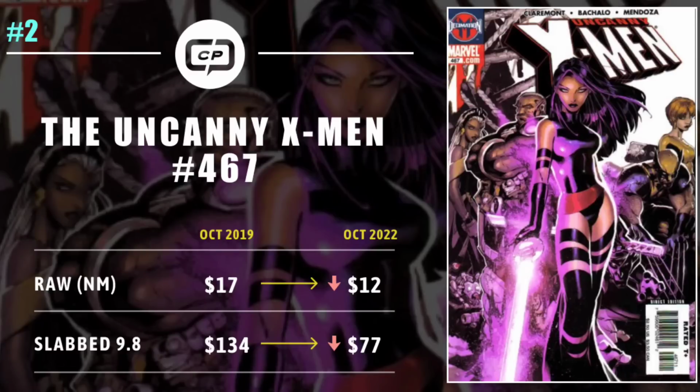3 years later, it turns out, no, not the same character, but pretty close. However, this issue still holds value as the first appearance of Shi'ar Death Commandos. While that doesn't mean much right now, maybe it will in the next 10 years of Marvel X-Men content. It's currently trending at $12 raw in Near Mint, $77 for a 9.8. It is a bust. It is a slight one, but first appearance, 9.8s under $100. Those are really worth it.